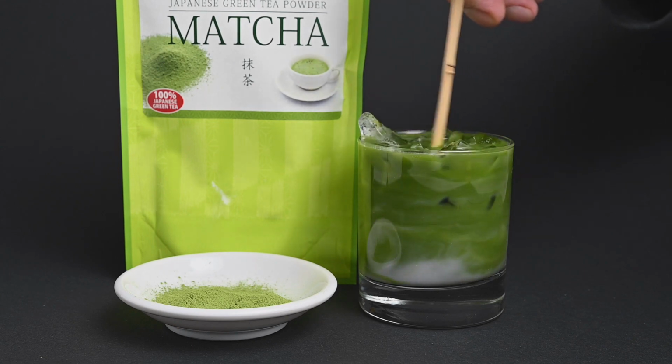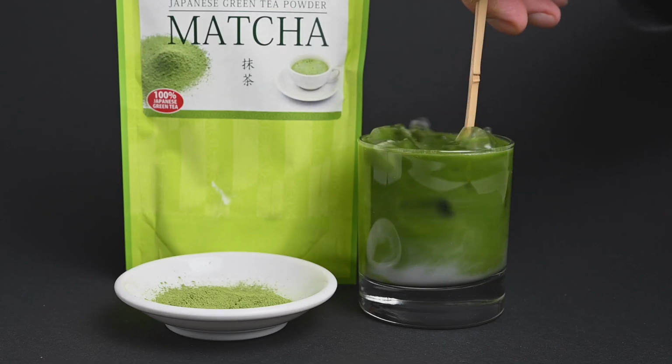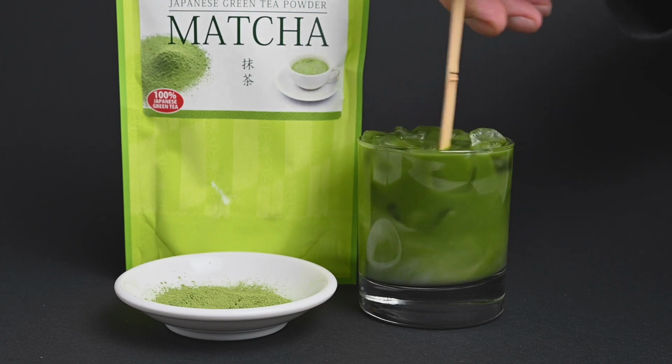Once you start to like the flavors of these matcha lattes, you can always substitute it for a more premium matcha later on. The latte grade matcha is also lower in caffeine, so you can drink it throughout the day rather than just in the morning.